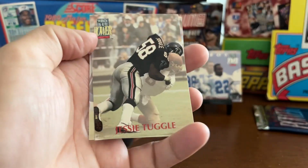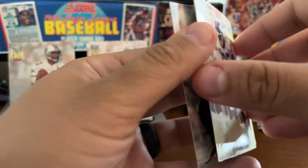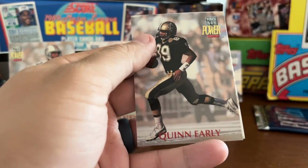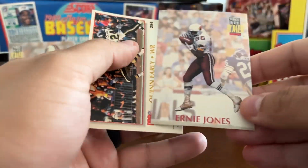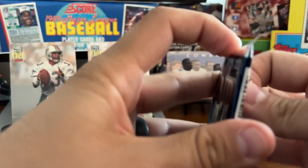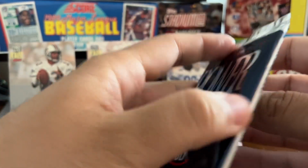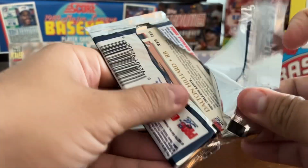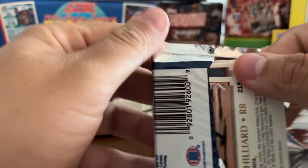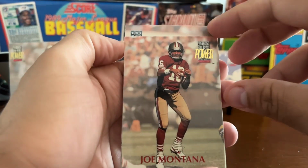Jay Schroeder, Jesse Tuggle, Mark Collins, Chris Mims, Quinn Early, and Ernie Jones. Gonna open this last pack here. So with that said, as I wrap up, that's ProSet Power from 1992. Let me know what you guys think. Let me know if you've had any of these cards. I had never seen these before, so I wanted to bring this forward.